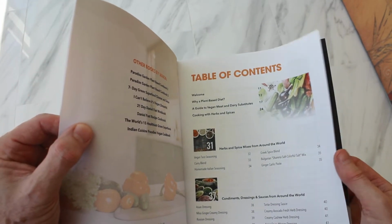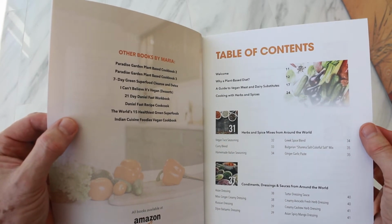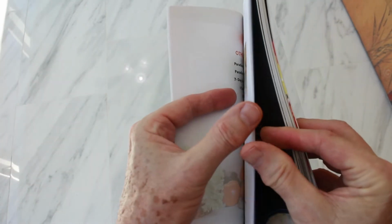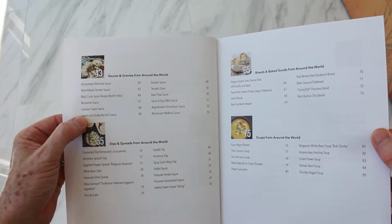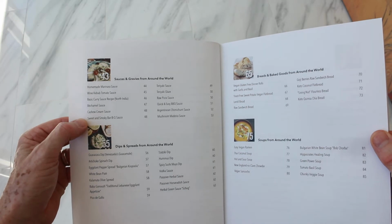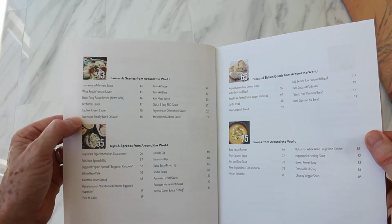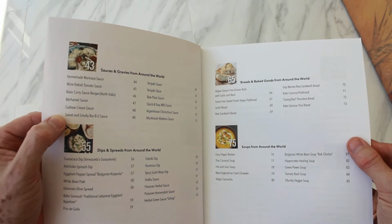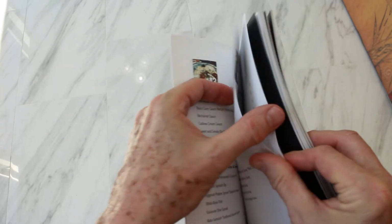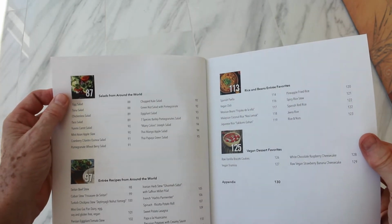recipes from Bulgaria, from Greece, from Asia, from Russia, Persia, Mexico, Japan, my goodness, France. Oh, there's some Passover things in here as well. Some special holiday treats and holiday recipes. And we have vegan dessert favorites, entrees, and salads from around the world.